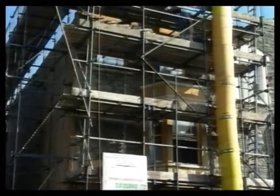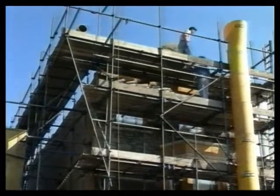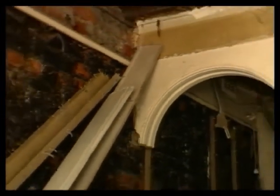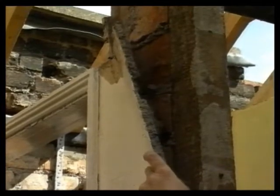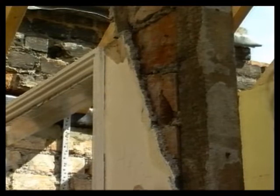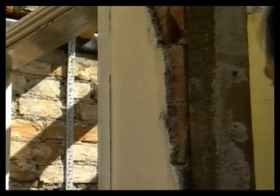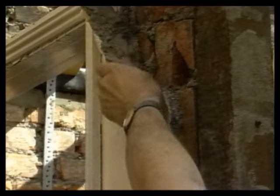This Victorian property is in the process of refurbishment. The walls were originally covered with lime plaster, but this has deteriorated over the years and will be replaced with modern materials. Lime plaster is set by a process known as carbonation, where the plaster slowly absorbs carbon dioxide from the atmosphere. This process could take several months and meant that long delays were necessary before decorating.